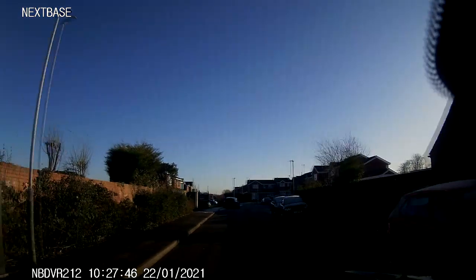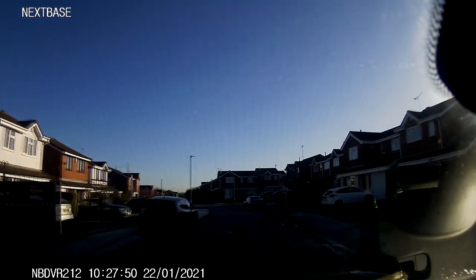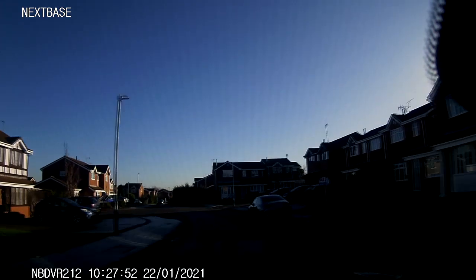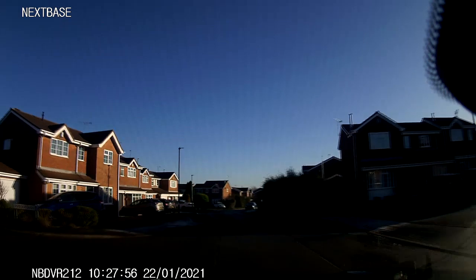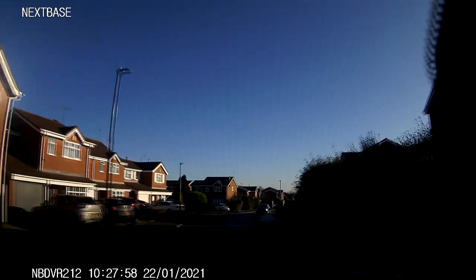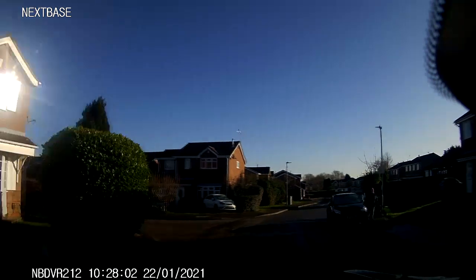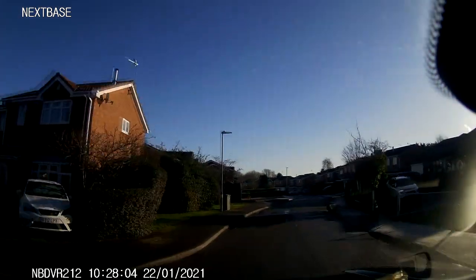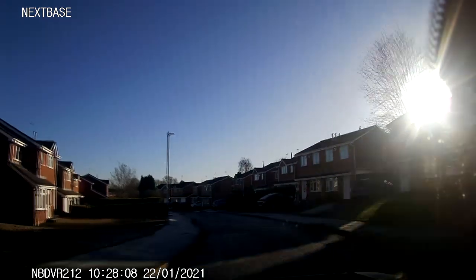Well, we'll start by going on Cambridge Drive. Now this is a new estate, it hasn't been here that long, since about 1986. Now all this land where we are is where Stanleys used to be. It is a massive estate, there's a lot of land.